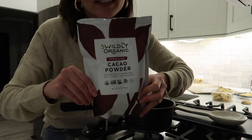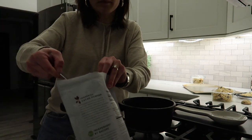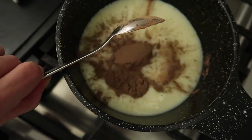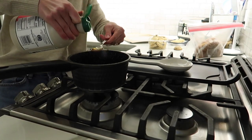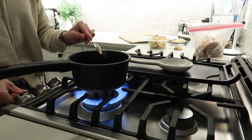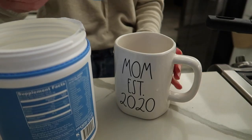Then I'm going to be adding in some raw cacao powder. It's fermented as well. And I'm going to do like 1 big heaping spoon. I hear you, Jayden. Then adding 3 spoons of maple syrup. I'm going to be adding 1 scoop of collagen.